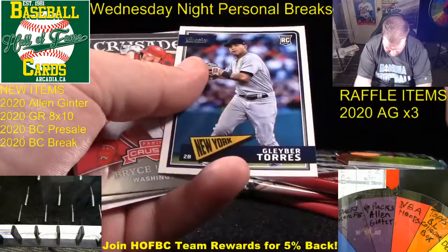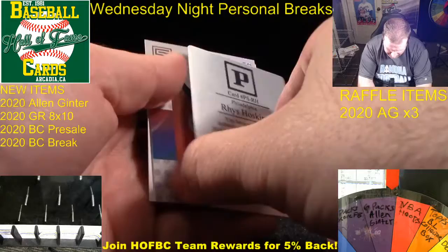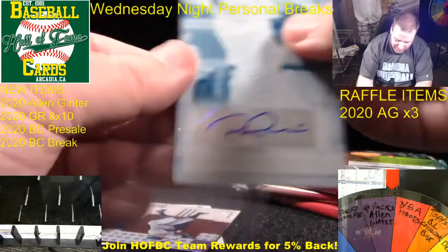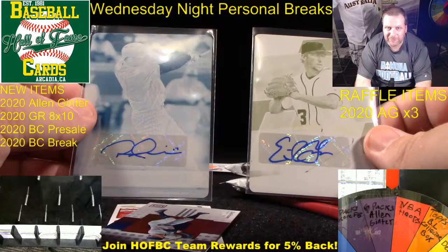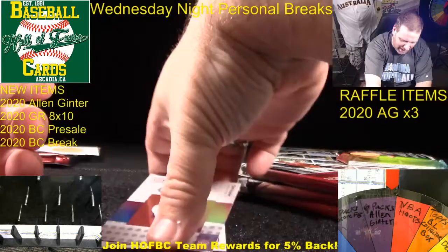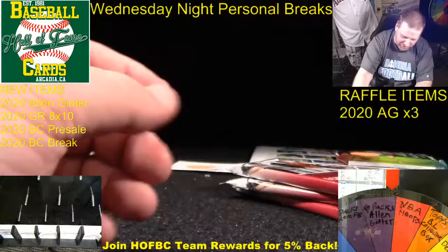Did we get another plate? You got two plates in the same box. This one is Rhys Hoskins autograph, one of one printing plate. What? Two printing plate autographs in the same box of Chronicles. Wow. Chronicles. Doug W., who's that first one? That's Eric Fetty. That's a nice blue. This is Rhys, cyan. Rhys Hoskins. Wow. That's cool. Nice job, Doug. And a Rhys Hoskins Studio to 99. That's solid. Look at that. Chronicles.